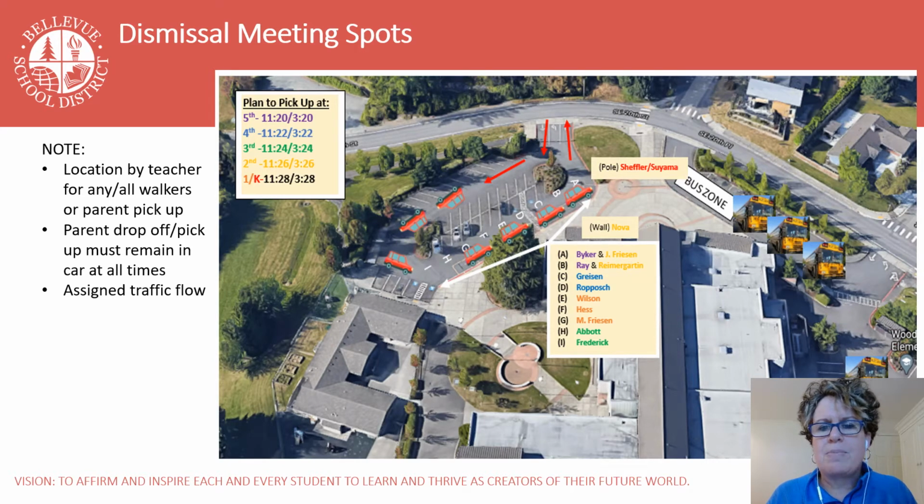You would pull up to the front spot, and when you see your child's teacher, give them a hand, give them a wave, they'll wave back, and then your child will walk in the space to get to the car as soon as possible. So that is how we're operating. So if you are a walker or anyone picking up your child, make sure you get eye contact with the teacher. Signal is the wave to each other, and then your child will be released to meet you.